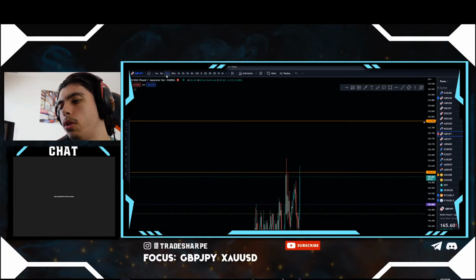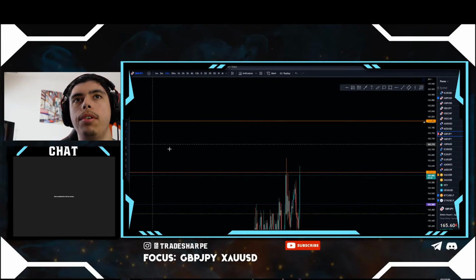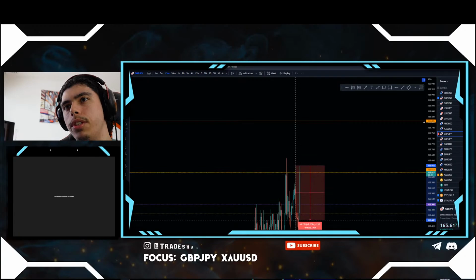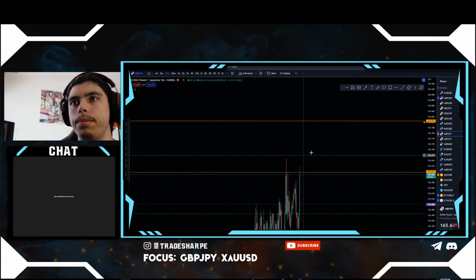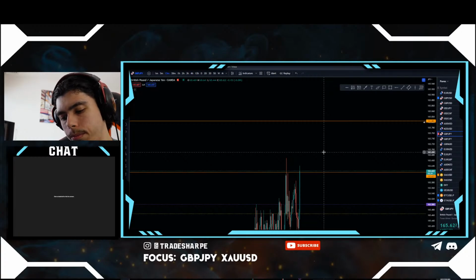One minute till this candle close. See if we can get the close above. Get the close above. Start to entertain buys here. Yeah, I'll probably run stop loss below this here. It's only a difference of 3 pips. But I need the close.